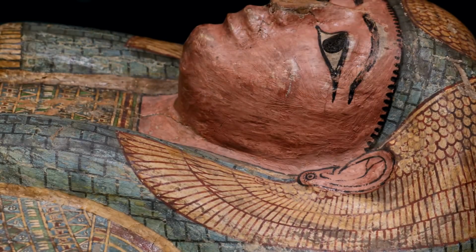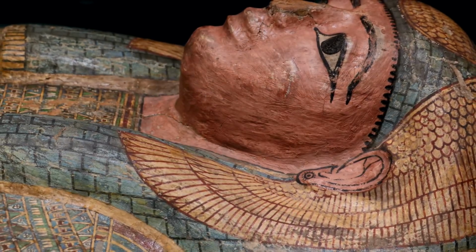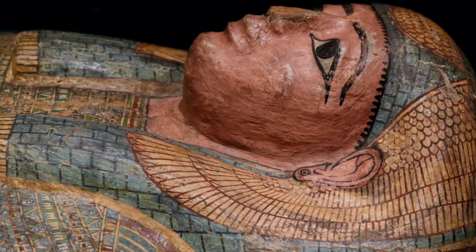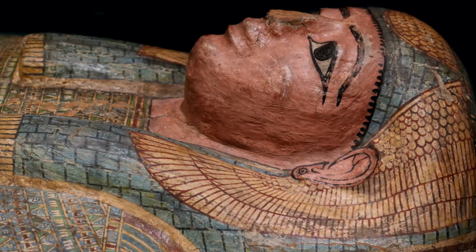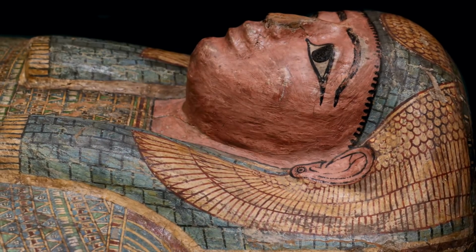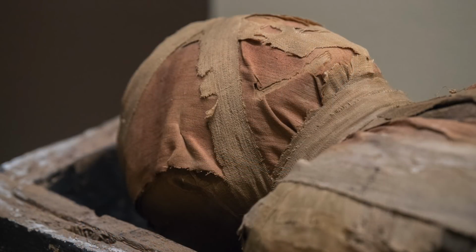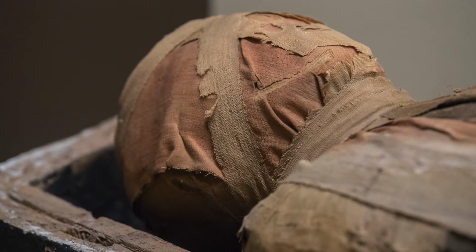These recent discoveries point to the possibility of many other coffins that have yet to be discovered in Egypt. This particular area was known as a burial ground, so it wasn't the discovery of coffins that caught archaeologists' attention. Experts were drawn in by how well preserved the coffins were.